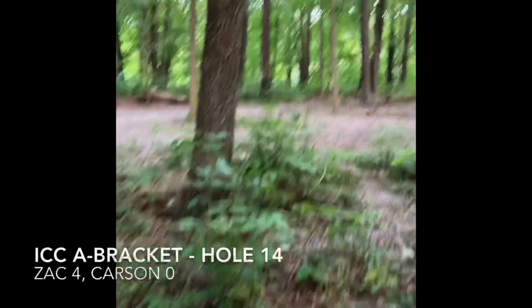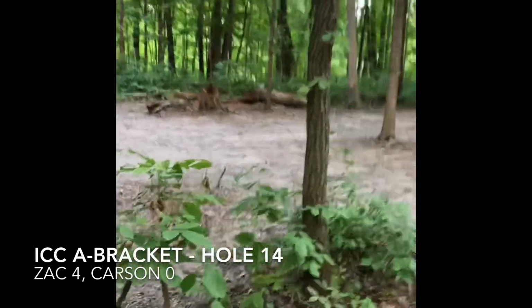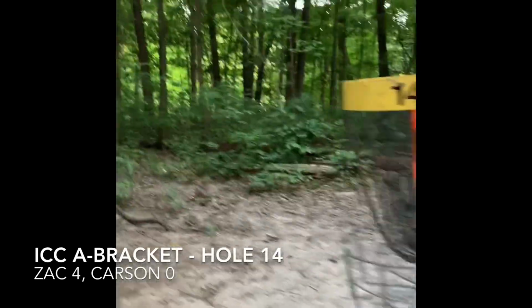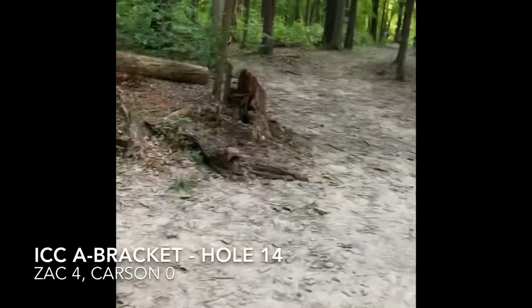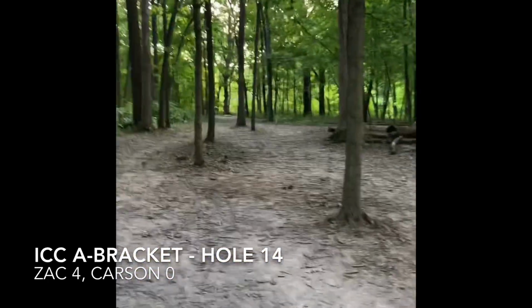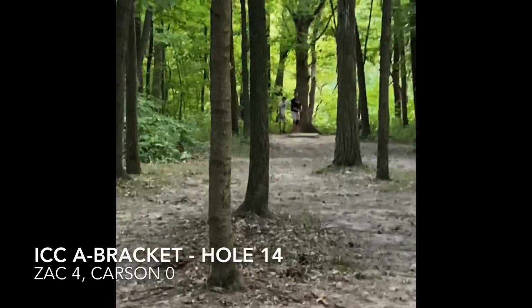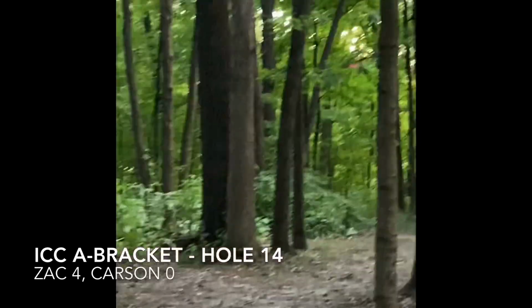So Zach and Carson are walking back to the tee on hole 14. Zach is up 4-0. He has been playing solid golf. He's missed a couple putts, but they were definitely not gimmies from the 25 to 30 foot range. But other than that, he is not giving Carson any opportunities here. And Carson is not playing bad, but Zach is just playing really well right now. All right, so we're on hole 14. Zach up 4 with 5 to play. So he needs to start making some mistakes or this is going to be over soon.